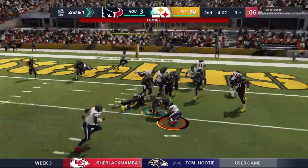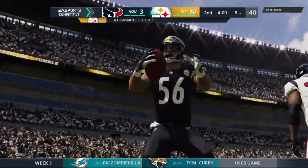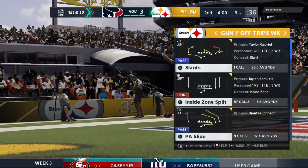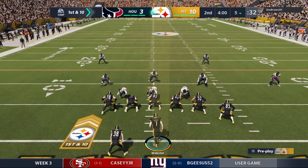On the carry, it's Muhammad. And hit behind the line. He lost the football. It's loose. And it's picked up by the Steelers. And a big turnover there as his guys will get the football back. 4 minutes to play here in quarter number 2.